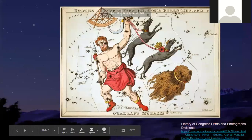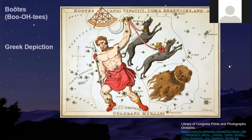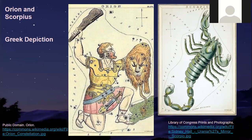And so this is Bootes as seen by the Greeks. This is one artist rendition of it. And here it's a little bit different because this artist has linked Bootes to the dogs that are close by in the sky. Not all stories are connecting these particular constellations together. And so these are kind of seen as his hunting dogs in this particular myth about Bootes. And so here are some more Greek depictions of constellations, Orion and Scorpius.